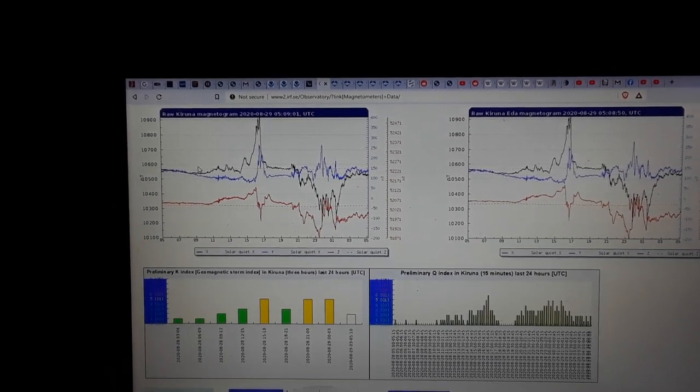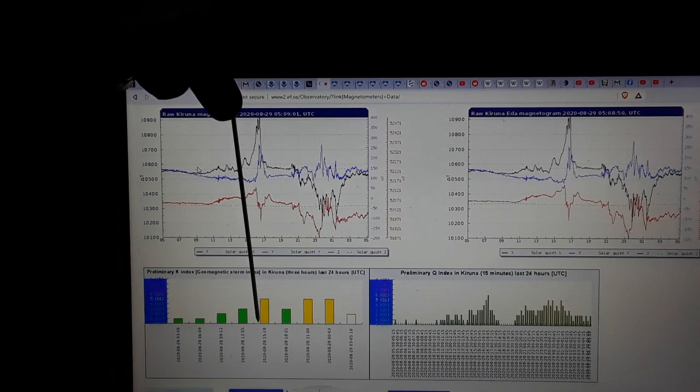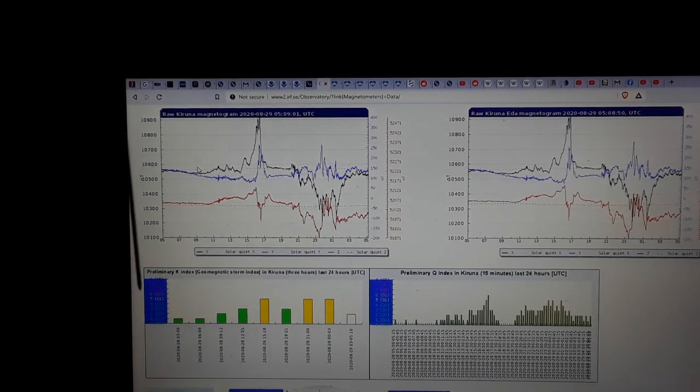Karuna. So this is the K index, the magnetic storm index in Karuna. And this was 1528, it looks like. So these are up in the yellow range here.